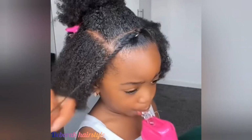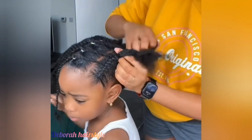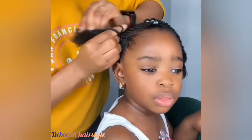Today I bring for you a beautiful natural hairstyle. It's really nice, simple and nice. I'm not bringing just natural hairstyles, but I bring for you even braids and cornrows.